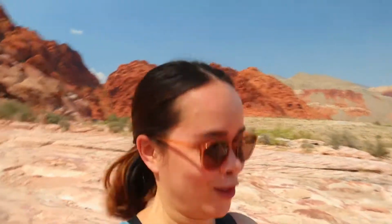I have done almost all of the hikes off of the scenic drive loop, and I used to have a map and I would take diligent notes on which hikes were good and which ones were disappointing, because I hate when I go on a hike and then the end doesn't have a waterfall or something. I don't know why my expectations are just so high, like out of everything I do. But yeah, I always want some kind of payoff, you know.